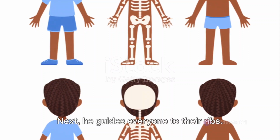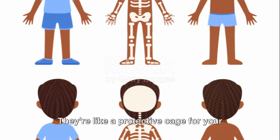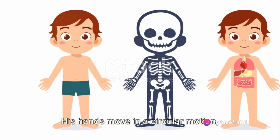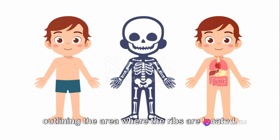Next, he guides everyone to their ribs. "Now, let's find our ribs. They're like a protective cage for your heart and lungs," he explains. His hands move in a circular motion, outlining the area where the ribs are located.